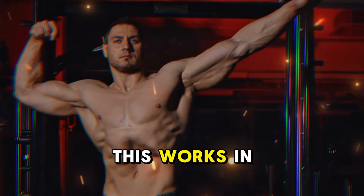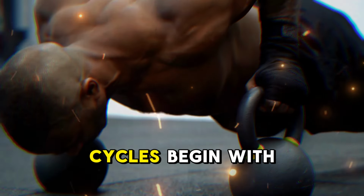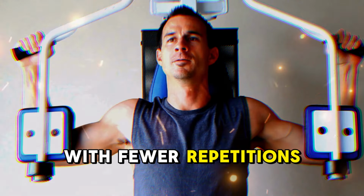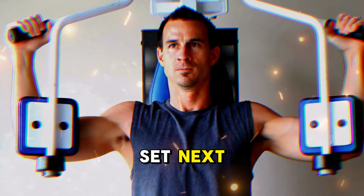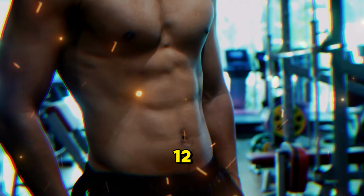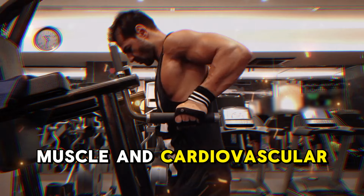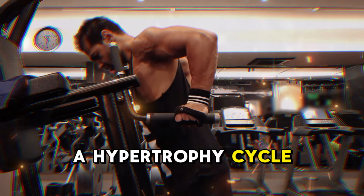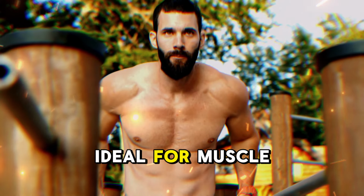Let's explore how this works in practice. Start by dividing your training program into 5-week cycles. Begin with a strength cycle, where you focus on lifting heavier weights with fewer repetitions, such as 4-6 reps per set. Next, move to an endurance cycle, increasing the number of repetitions to 12-15 per set while reducing the weight. This helps improve muscle and cardiovascular endurance. Finally, finish with a hypertrophy cycle, concentrating on 8-12 reps per set with a moderate weight, ideal for muscle growth.